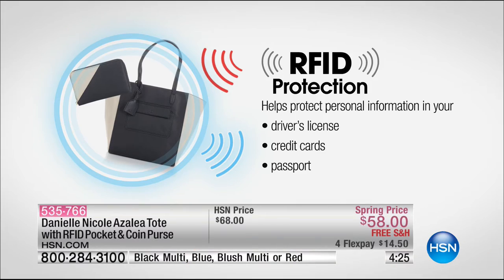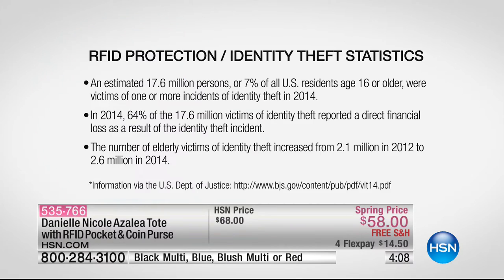And what is RFID? Oh, it's in here, right? Yes, it's in there. Radio frequency identification blocking technology. There are people that have readers that can read your ID, your credit card information, your passport, your room key. And this prevents anyone from stealing your identification. You could be in a coffee shop, grocery shopping, and they can take it.